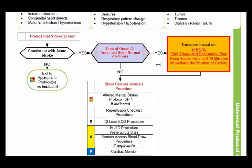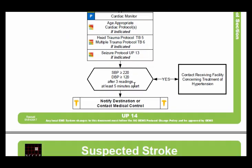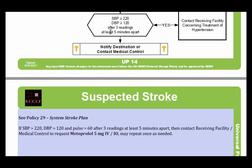Another thing to mention within this protocol, again, if you have got a patient that has a systolic blood pressure greater than 220, diastolic greater than 120, after 3 readings at least 5 minutes apart, you can contact the receiving facility concerning treatment of hypertension, specifically mentioning down here, again, if the pulse is greater than 60, also, then you can request metoprolol, 5 milligrams IV or IO, and repeat this as needed.